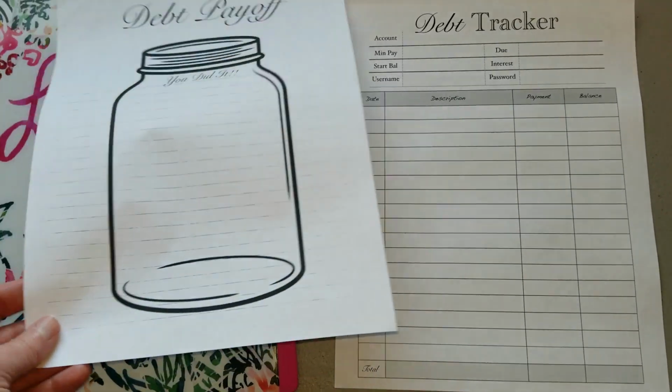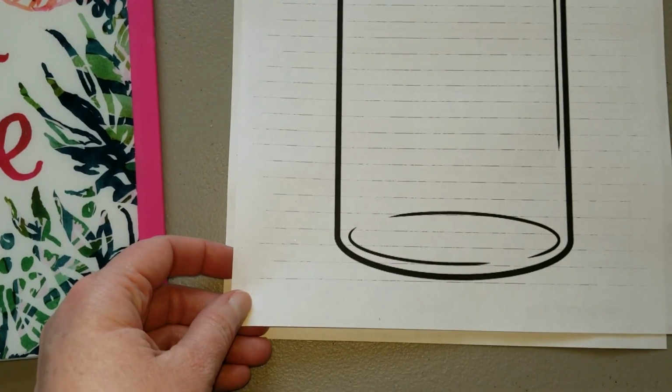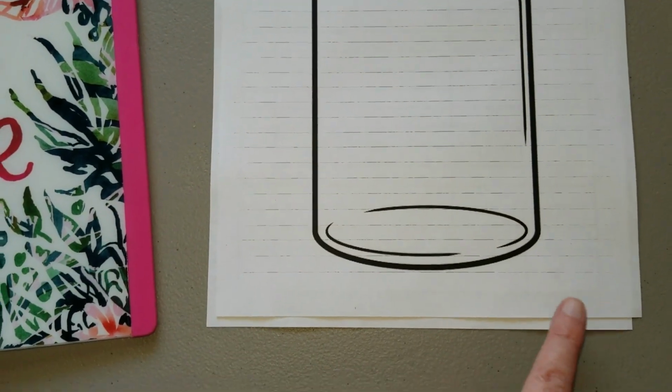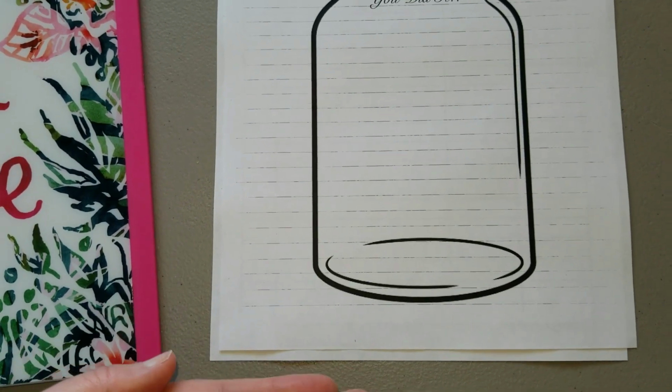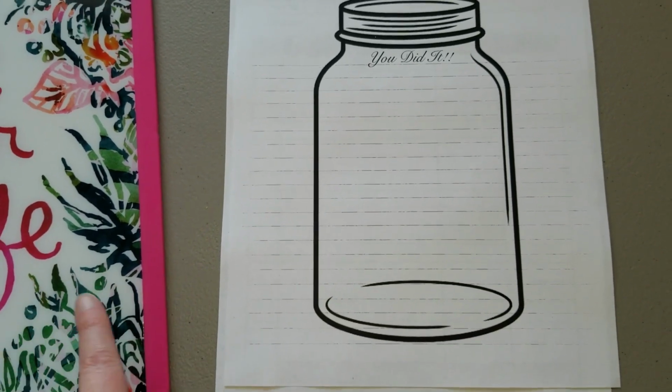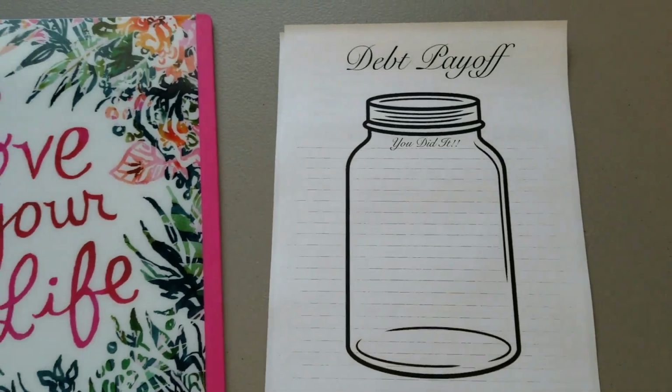So there's a jar, and then there's a grid where you can keep track of everything. One thing I was a little disappointed with, I love the jar, but the lines, if you can see, they're not solid all the way across. And in fact, they're actually showing up darker here on camera than they are in real life. They're pretty light. So I think I'm going to go through with a ruler and a pen or a marker and make the lines darker on this.